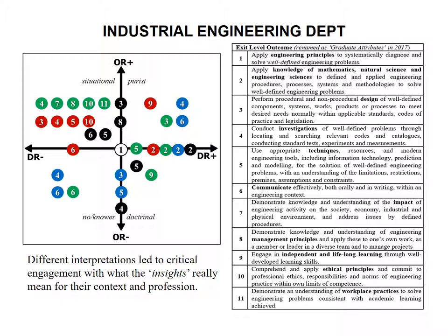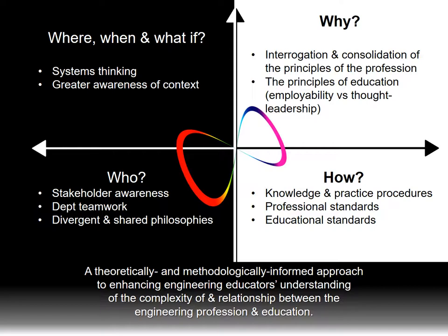What I've attempted to do today is demonstrate the usefulness of a theoretically and methodologically informed approach to enhancing engineering educators' understanding of the complexity of and relationship between the engineering profession and education. The epistemic plane enabled the translation of industrial problem-solving processes back into the classroom. Using the plane, one can see that it enabled staff to understand and engage with why, how, where, when, what if, and who in their teaching and learning contexts.